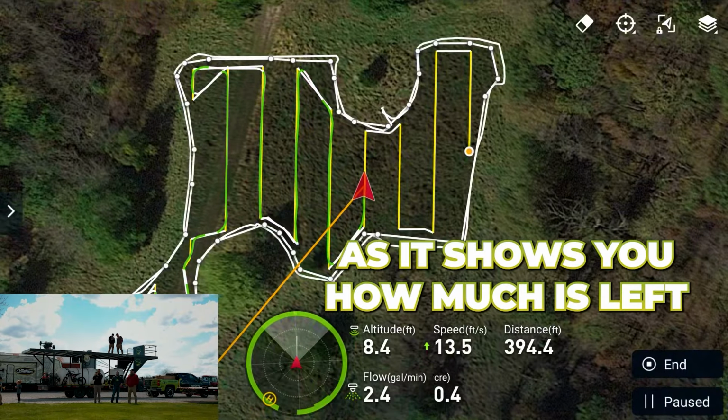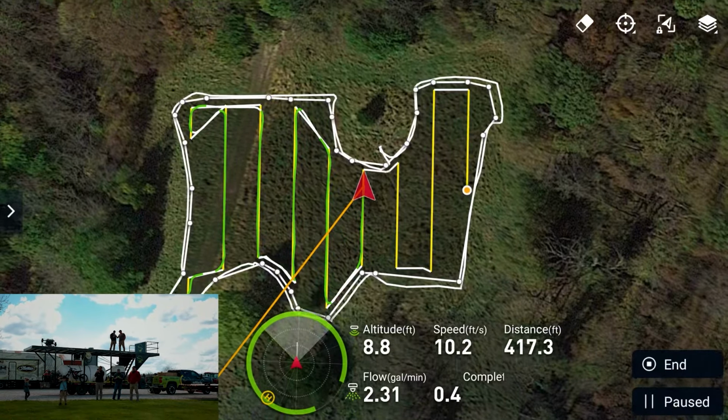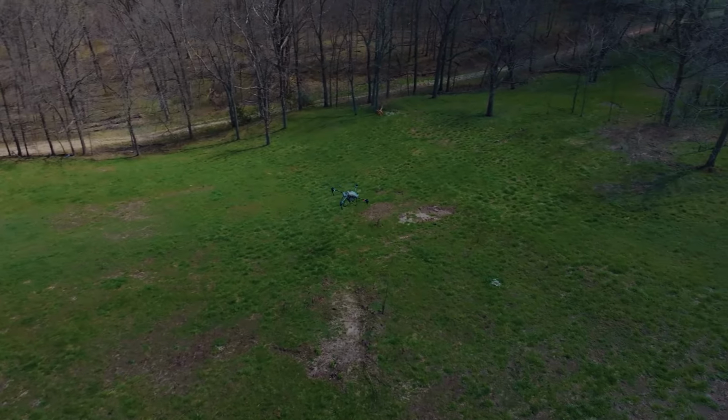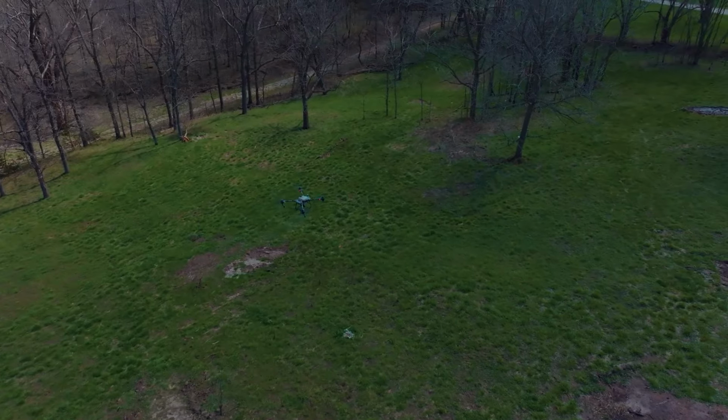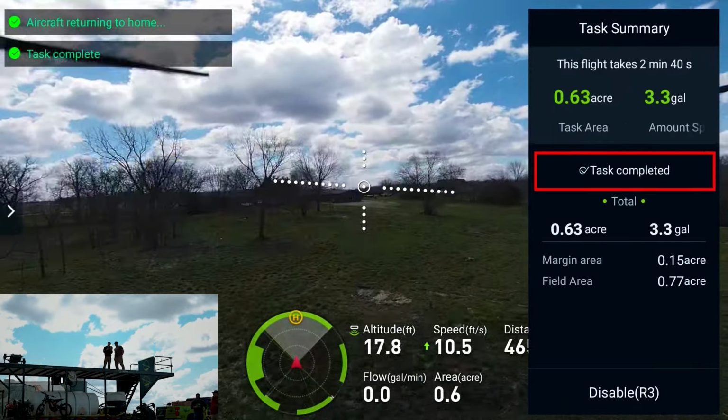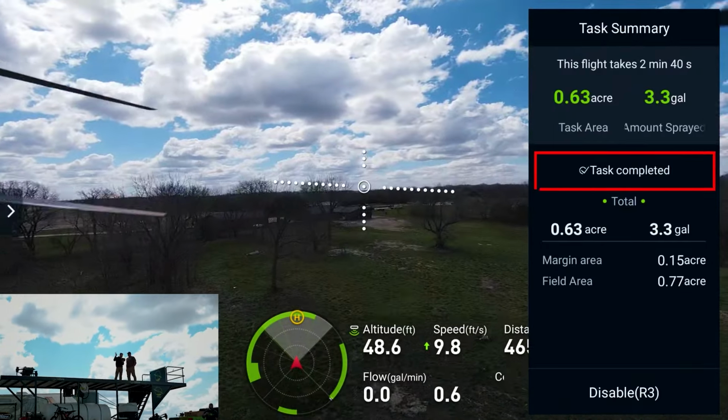To show you how much is left. That's awesome. So this will turn green. Yeah, or put a green line. The nice thing is once you got that in there, it's in there. Yeah. So here, now it is task complete. It will go straight up and then a straight line home.